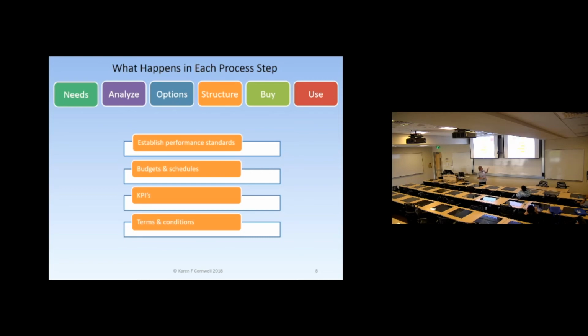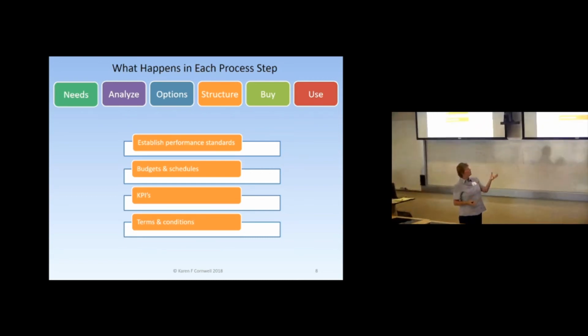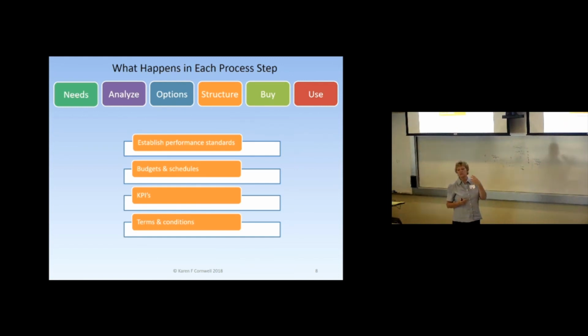So in this structure, they say, what is it that we need, right? And what are the performance standards? What's the budget? What's the schedule? How are we going to measure it? How do we know if it worked? Well, what defines success once we've implemented it? And terms and conditions, right?